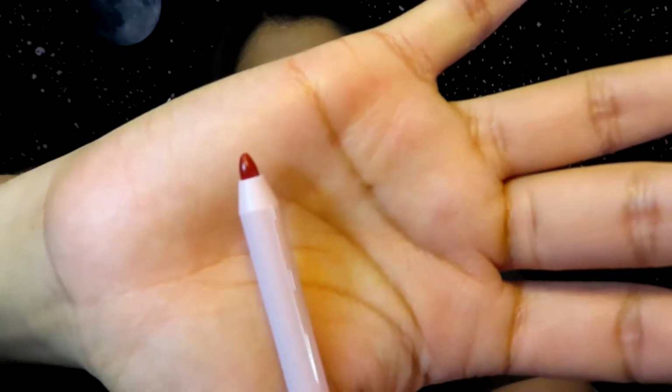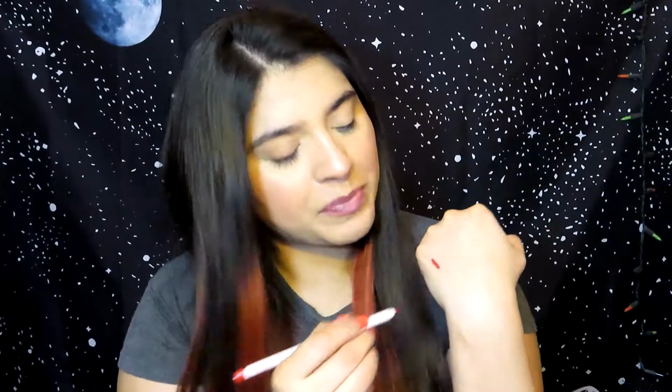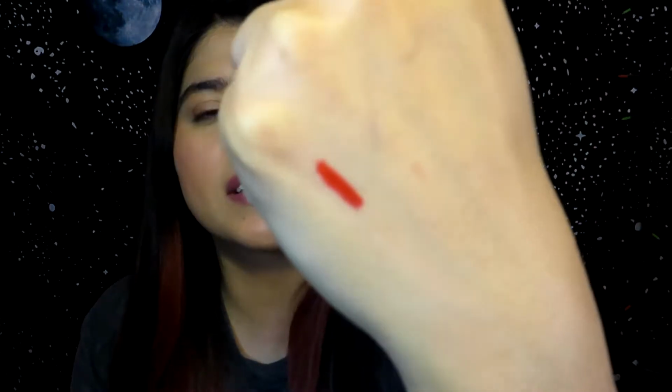I'm going to open up So Gorgeous because I'm pretty sure this is the one that I'm going to keep. Oh, it's not even that bright. It's like a dark red, I guess. Oh, that's pretty. So that's what it looks like. Very nice. So I'm super excited about this lip liner.